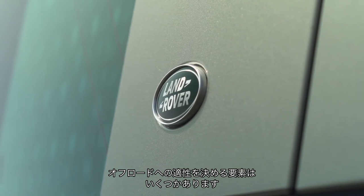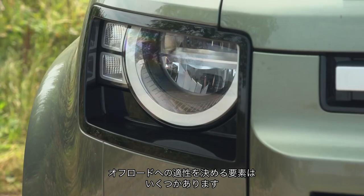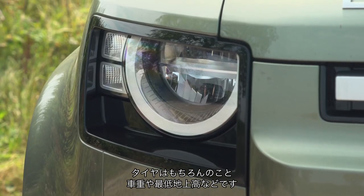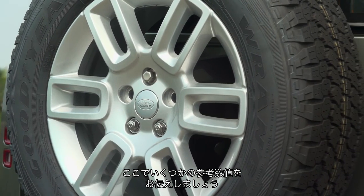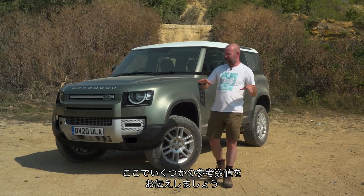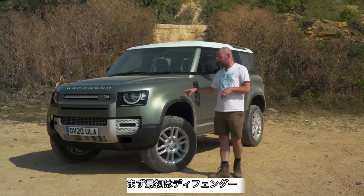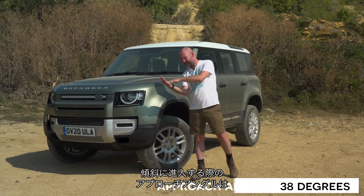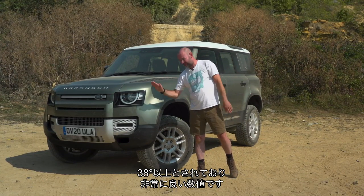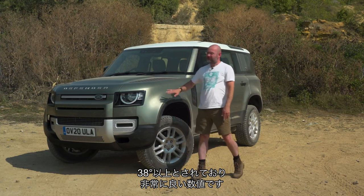There are a number of things that dictate whether a car will get somewhere off-road or not. Tyres is the big one, but also vehicle weight, ground clearance, things like that. But there are some numbers that I can give you that give you a basic indication of what each car will do. So let's start with the Defender. It has what they call an approach angle, which is the angle of approach up to a slope, and it will nose into it if that angle is any more than 38 degrees. That's pretty good, 38 degrees.